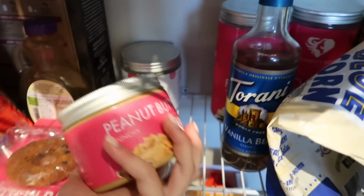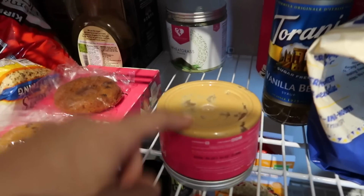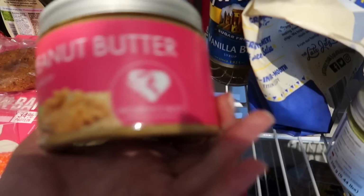Sugar-free vanilla bean syrup. I put this in my coffee sometimes. And then I have my peanut butter from Women's Best, Crunchy. I keep it upside down because it does separate. And then wheatgrass powder. Also, this stuff is freaking bomb.